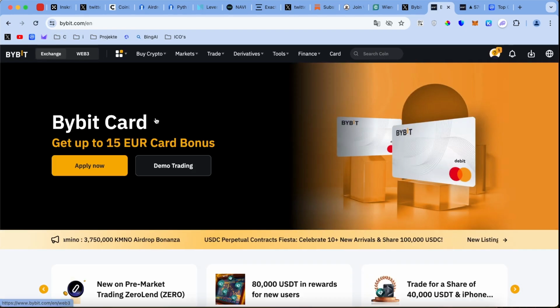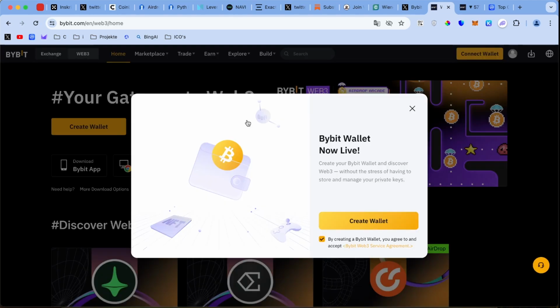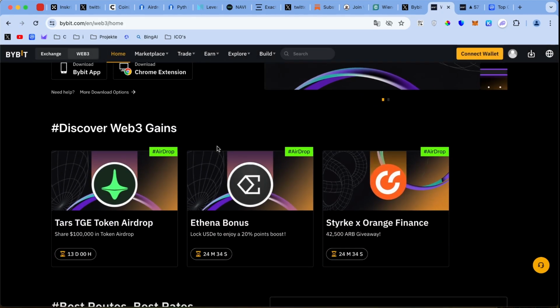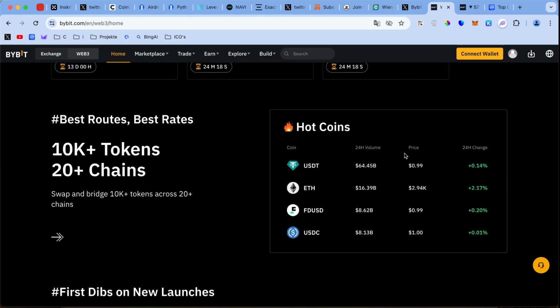Also the Web3 feature. So there's an own Web3 section of Bybit, which is just dedicated for degens, where you can create your own Bybit wallet if you want to, which is currently live. It's also in the Chrome extension. There are also Web3 airdrops here, Ethena bonus, for example, the TAS, TGE, the Sturkey, X Orange Finance, Arbitrum giveaway, and many more. So check it out and have a good trade.